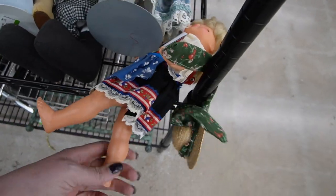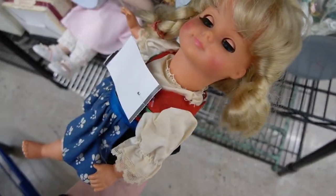I like the looks of her dress. She feels very plasticky though. Oh God. Okay, there we go.